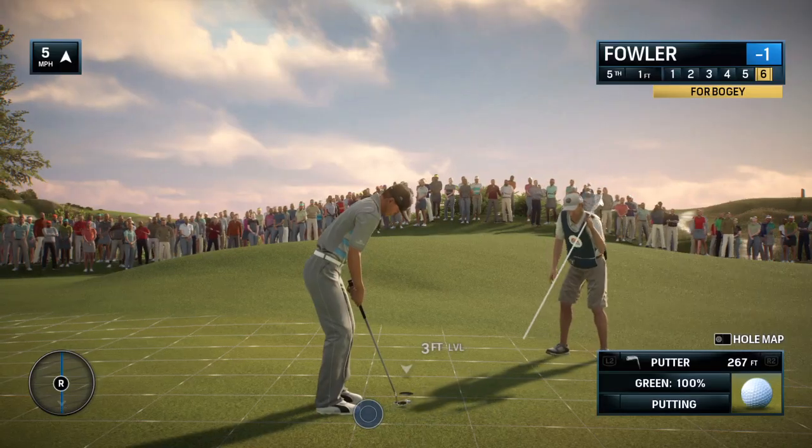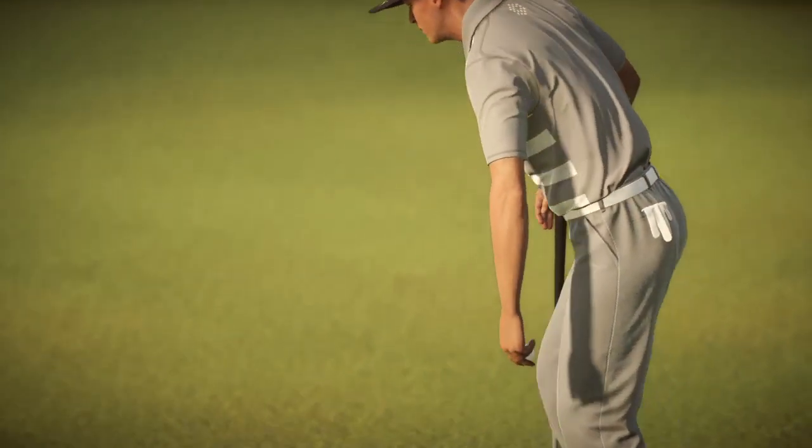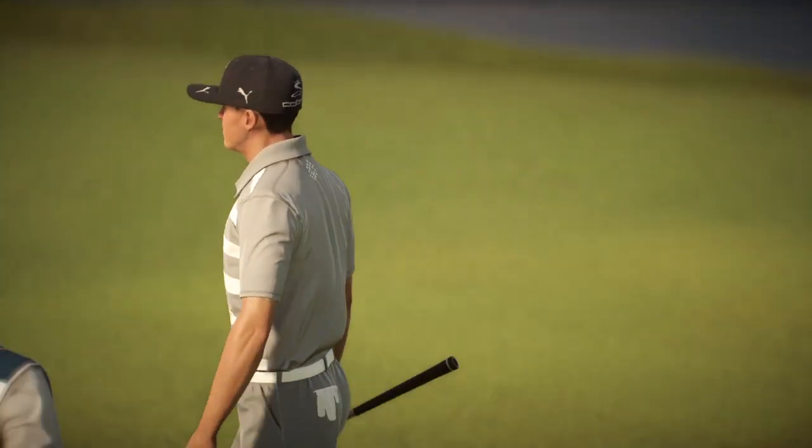Been pretty good all day from this distance. Just trying to take care of business. So with that, the score is now at even par.